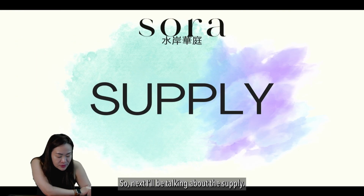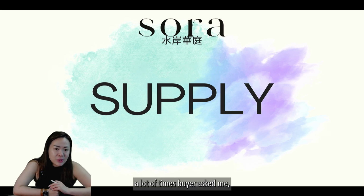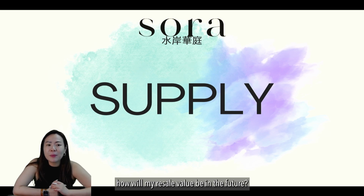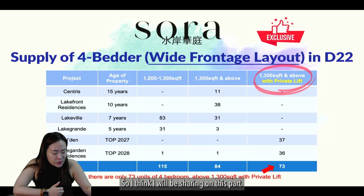Next I will be talking about the supply. A lot of times buyers ask me, is it feasible to buy such a big unit in districts like this, or how will my resale value be in the future? So I will be sharing on this part.